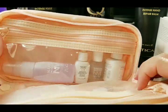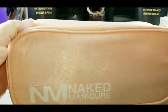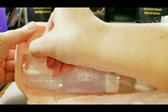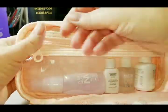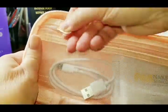So this is all my jelly cure kit stuff. Oh, and the little lamp. It fits real nice in there. So I kind of like it. It's got these little mesh or this little plastic thing you can zipper, and then over here is a little mesh one. So I got this. I don't know.